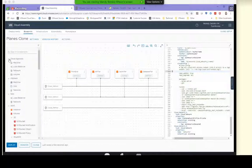The elements that you have available include a number of cloud agnostic elements like machines and load balancers and networks, the volumes. These can be provisioned into any cloud that you have an endpoint to. So that would include VMware Cloud and AWS. It could go into a private cloud on premises, as well as AWS, Azure, and as we add more clouds, those will be available too, like Google Cloud Platform. You can also have specific elements. For example, you can add vSphere machines, disks, and networks. Those would only be able to be provisioned into vSphere specific clouds. NSX elements are the same way.